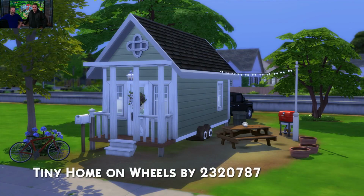Nice. It's a tiny home on wheels. Nice. By good old 2320787. What I really am excited for, so number one, everybody out there, by all means, look up these simmers, download these builds, check them out. We're only going to show you some quick screenshots, but there's a lot to explore here if you actually go into the houses.